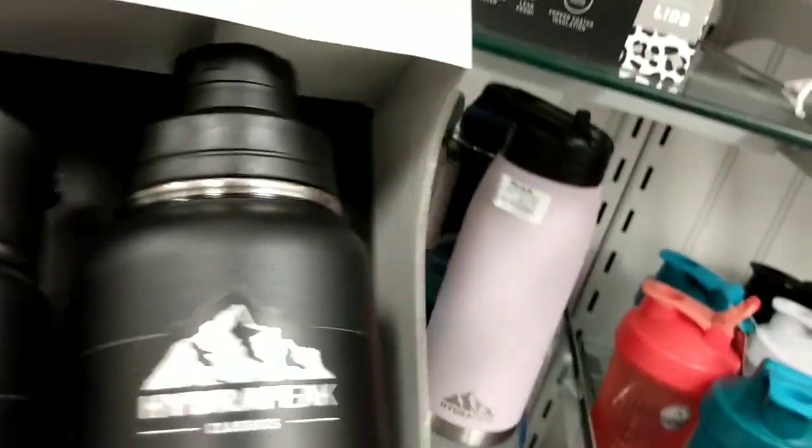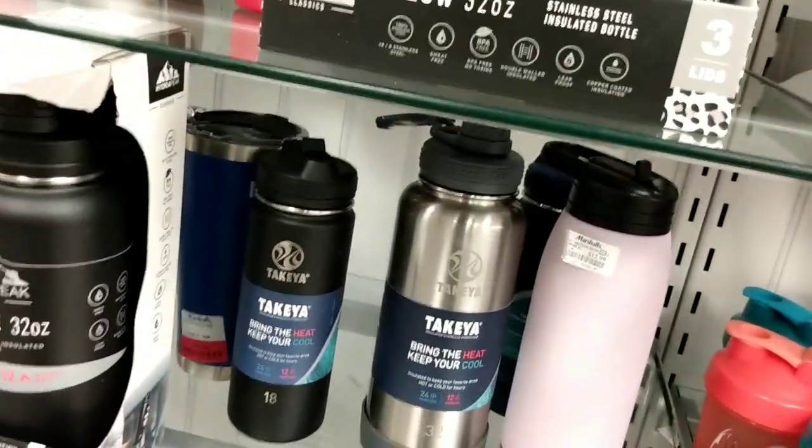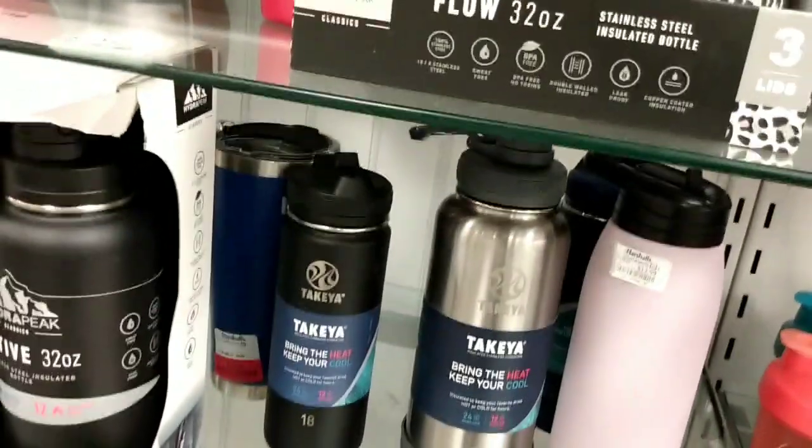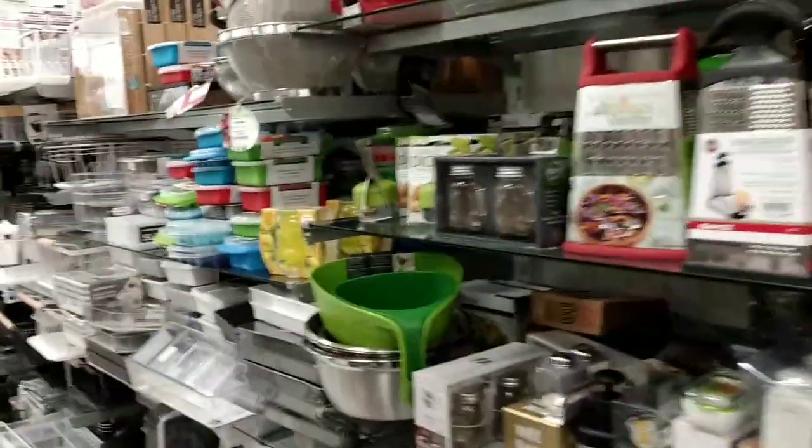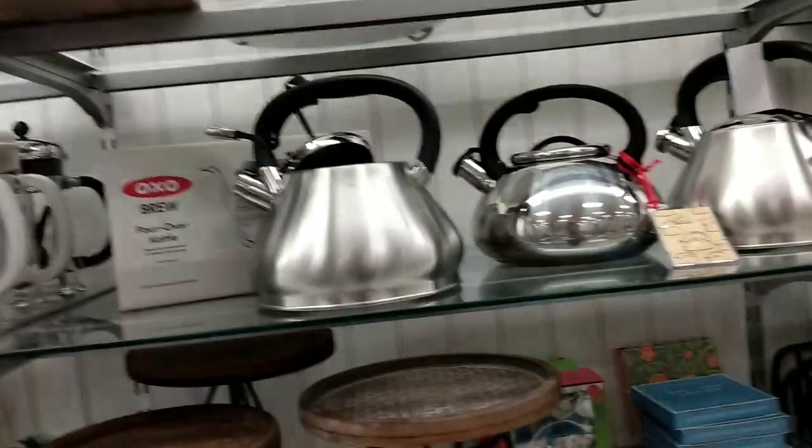They had these cool water bottles in 2 different sizes. And they were actually a good price, y'all. So we just gonna keep looking. We gonna keep scrolling. We gonna keep seeing what we could see. Look at them storage container jars to put on a cabinet. And I love kitchen gadgets, you guys. Let me know how much you love kitchen gadgets.